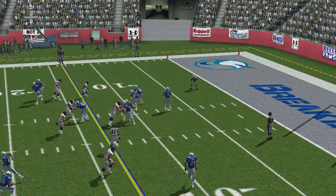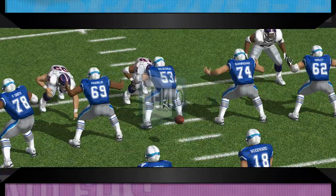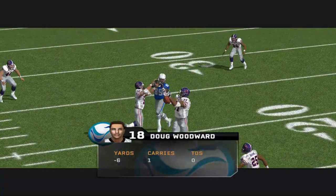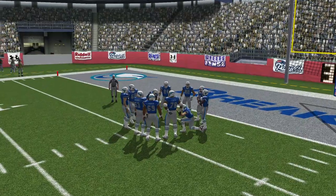Dropping back. Throwing. Drops the interception. Clancy was there for the pick, but he dropped it, John. He'll be thinking about that all night. They don't have the best hands on the field, but they sure do take up a lot of space. So if one of them pops up in the path of the football, he'll generally do something good.